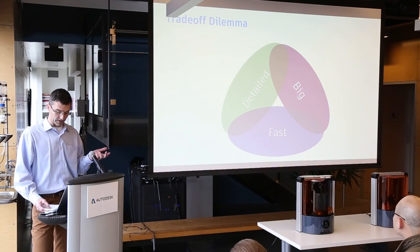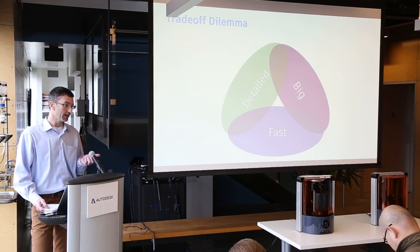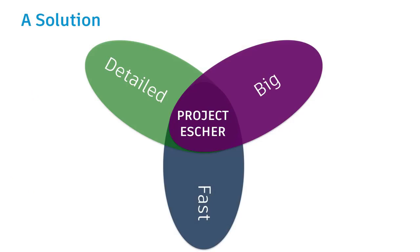For example, the Ember printer is very detailed and now very fast, but it makes small parts. Conversely, big extruding FDM machines are either extremely slow, sometimes spending days to make a print, or they use large nozzles and make coarse prints. But until Project Escher, prints made by extrusion were never big, detailed, and many times faster than what is otherwise possible today. So let's see Project Escher in action.